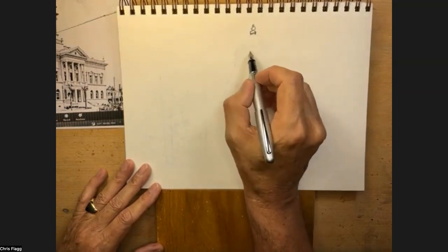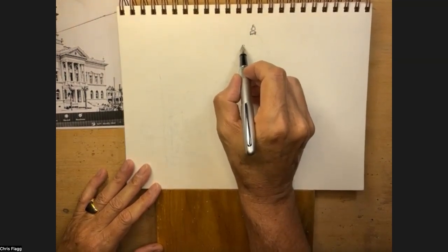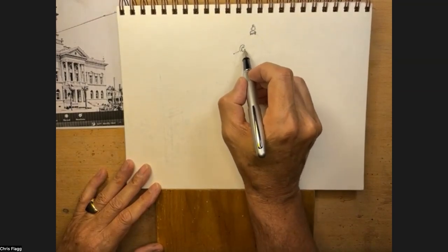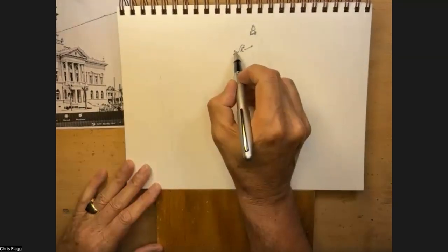I think part of what's fun about the ink pen is that even if you have a little shaky line, it adds to the expression of the drawing.